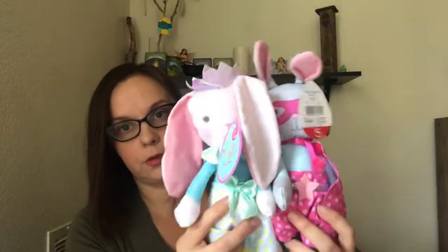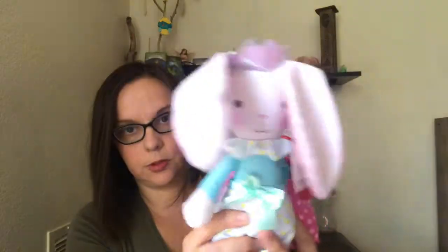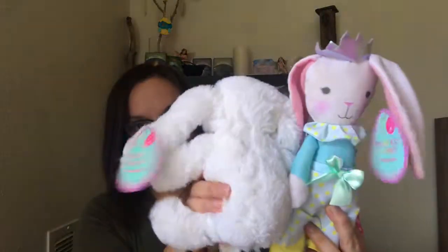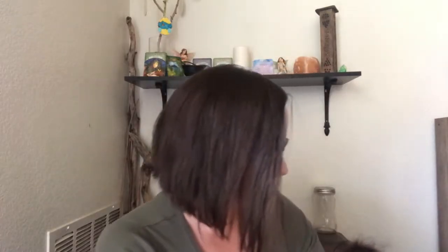So these I got for the older girls. Right now I'm not sure, I probably will give this to my 9-year-old and this one to my 3-year-old. And this one is going to go to my 6-month-old, who's right here. Here, want your bunny? And then what I got my 6-month-old is just this little felt set, 2 little felt sets from Target. She's currently playing with it.